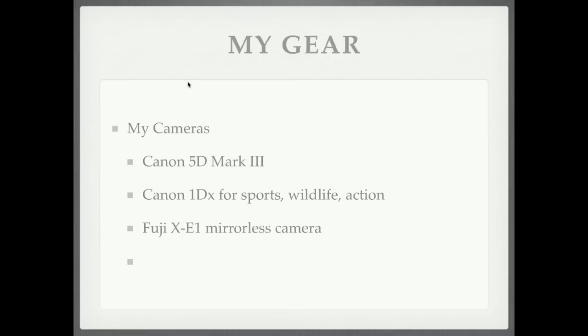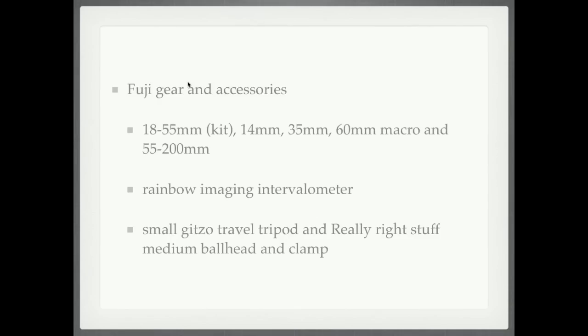I've been hand holding at times at like a 15th of a second. It's really amazing. I can bracket the camera for HDR exposures. I can do 3 bracketed exposures. Of course, I would like 5, and shout out to Fuji. Are you listening? But I really do think that these small mirrorless cameras are going to play a larger role in photography for pros and amateurs alike. I do have a number of Fuji lenses, which I've listed here. I'm really hooked on this mirrorless technology, as you can see.